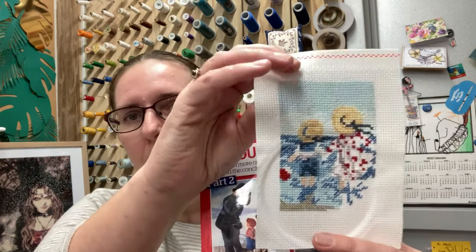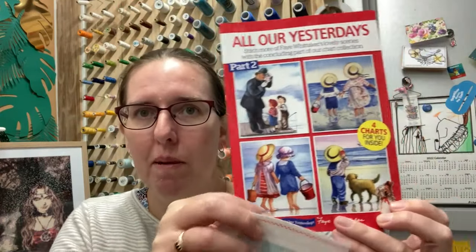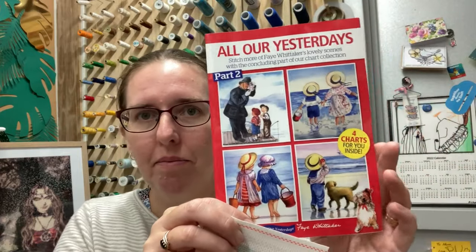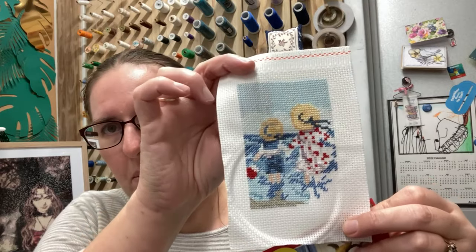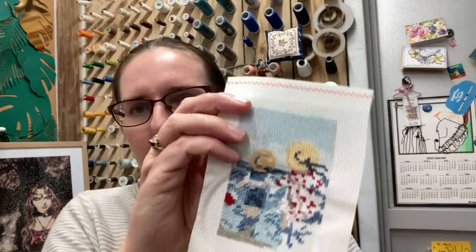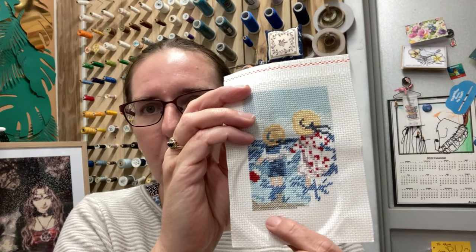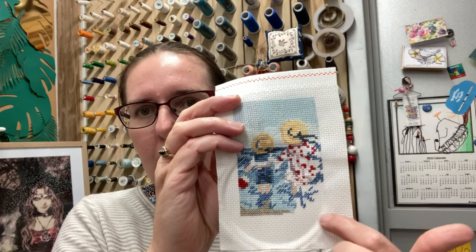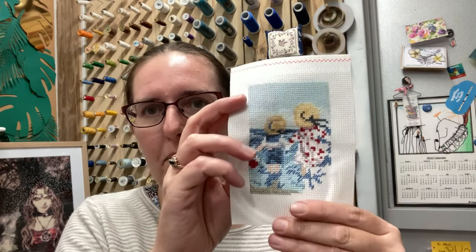The next one, All Our Yesterdays, Faye Whittaker. It's a 4-pack. I'm doing this one. That's what I've been working on. It is so close to being finished. I think I've got some backstitch to do, and I've got 2 more rows down the bottom, this brownie colour, and then come up and finish her dress and the bit of water and that.